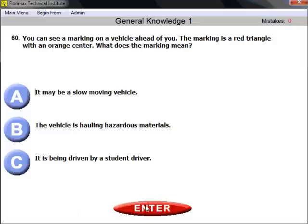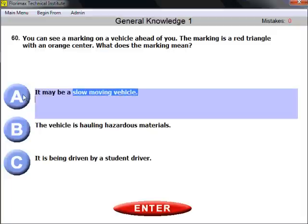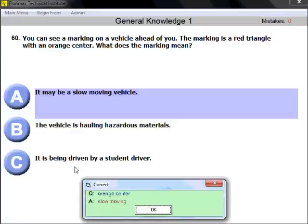Question number 60. You can see a marking on a vehicle ahead of you. The marking is a red triangle with an orange center. What does this marking mean? Well, in this particular case, guys, you just simply remember that this marking is a slow-moving vehicle. Red triangle with an orange center, that's the marking which is put on a slow-moving vehicle. Just simply commit it to memory. Slow-moving vehicle.